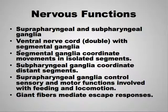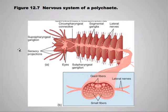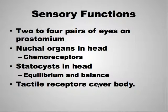You will find ganglia, both suprapharyngeal and subpharyngeal, a ventral nerve cord, and ganglia in isolated segments. Those ganglia control sensory and motor functions involved with feeding and locomotion. There's a giant fiber running through them here. Those are for escape responses. Okay, they do have eyes, 2 to 4 pairs on the prostomium. The nuchal organs, which are chemosensory, are in the head. They also have statocysts for balance and tactile receptors all over the body.